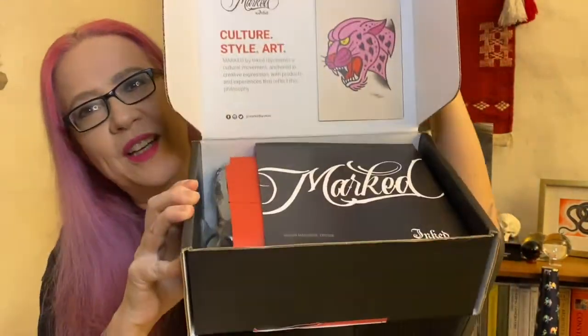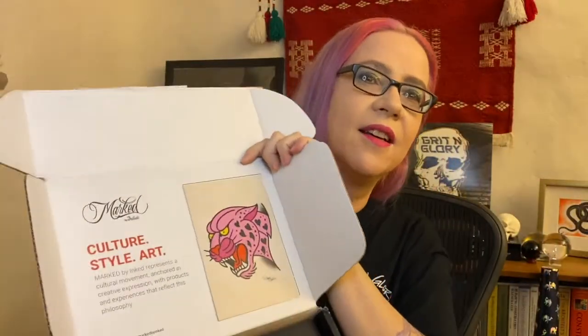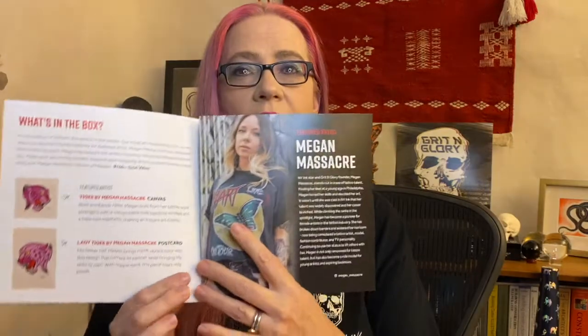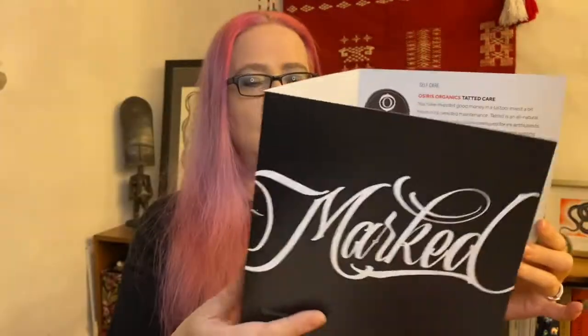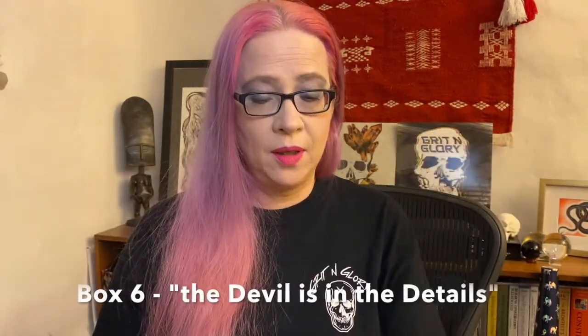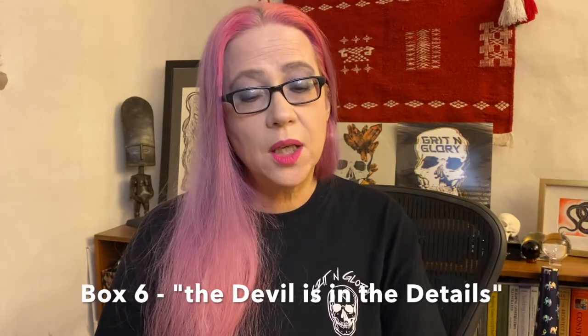Get the first view. All right. So first thing I see is one of her love cats, the postcard. And there's the art card, which was missing in the last one. And this is the Megan Massacre box. Featured artist is Megan Massacre, and this box is called The Devil is in the Details.